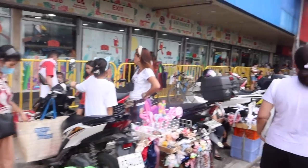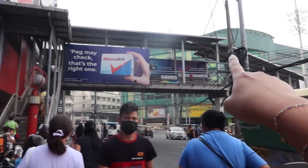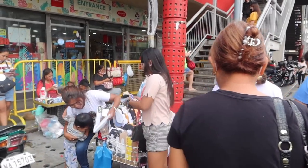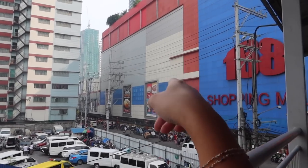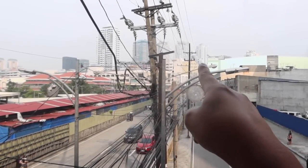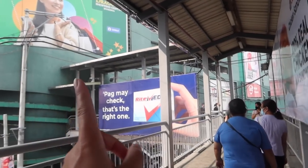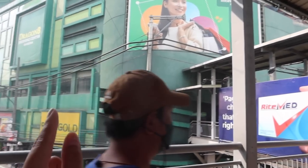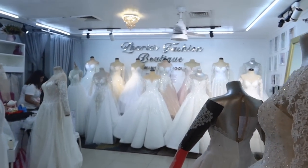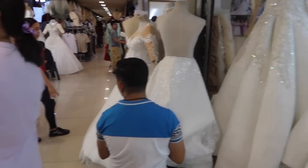Okay, after 168, we are heading back to Dragon Mall. Pero kailangan namin tumawid sa overpass. So that's 168 Mall. Tutuban is there. It's another mall. And this is the place where I had my gown made. We're back. So there's a lot of options here. Siyempre, nasa sa inyo na lang kung ano yung mga bet mo.